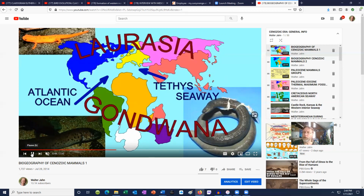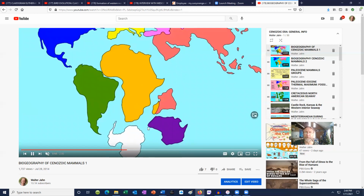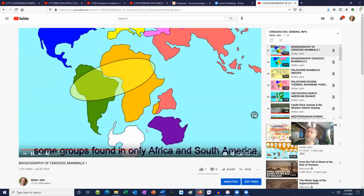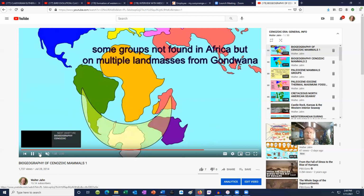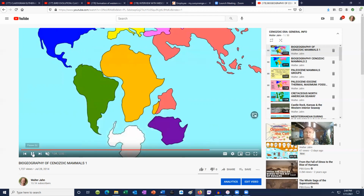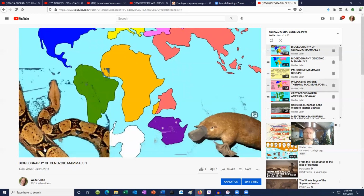And this matters because when we look at the distribution of vertebrates today, many of them, say the lungfish or the caecilians, are found on southern continents. The pleurodire turtles are found on southern continents. And so the positions of the continents help to explain the way that vertebrates are distributed throughout the world today. The egg-laying mammals today are known from Australia, but fossils are known from South America. So once again, they seem to be limited to southern continents.